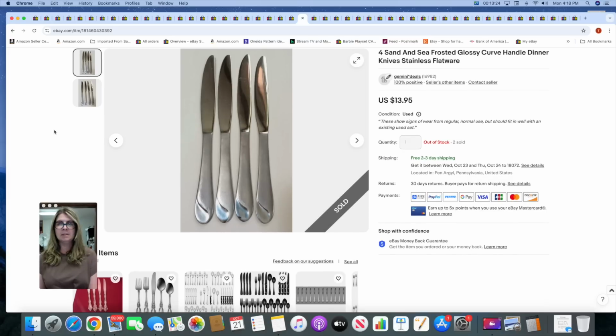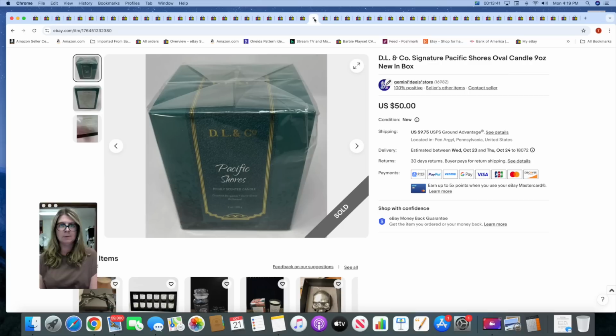Okay, next is 4 Sand and Sea frosted dinner knives. I'm not sure why I don't have the brand on these on here. Who knows? Anyway, this is the second set of these that sold. They sold for $13.95 with free shipping, so not a crazy sale on those.